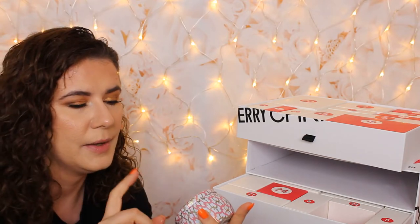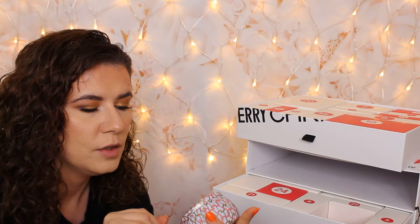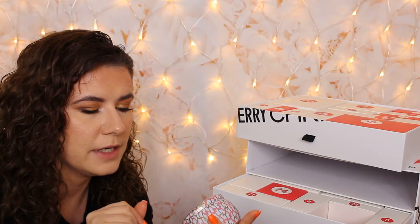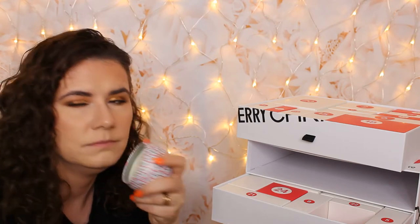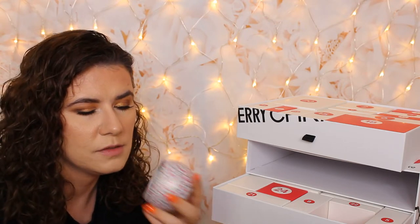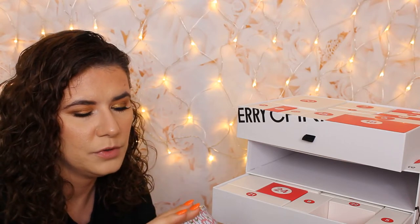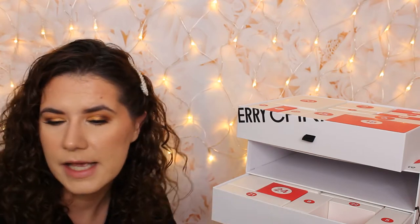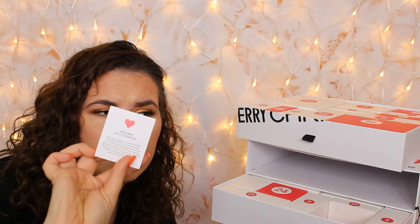This is the coconut wax blend, hand poured luxury candle. It's citrusy, smells so good. I'm definitely keeping this one. Beautiful, beautiful, beautiful scent. It says Voluspa, I don't know.